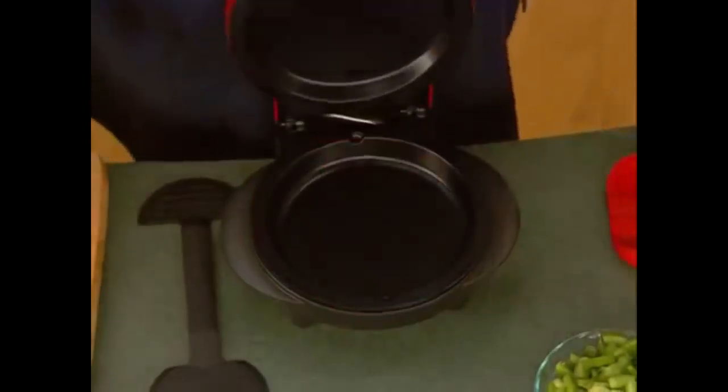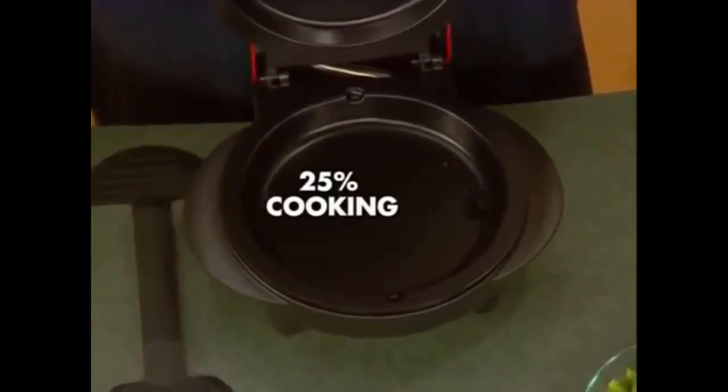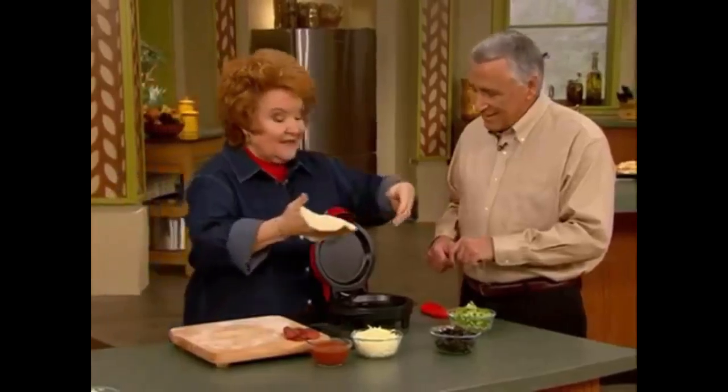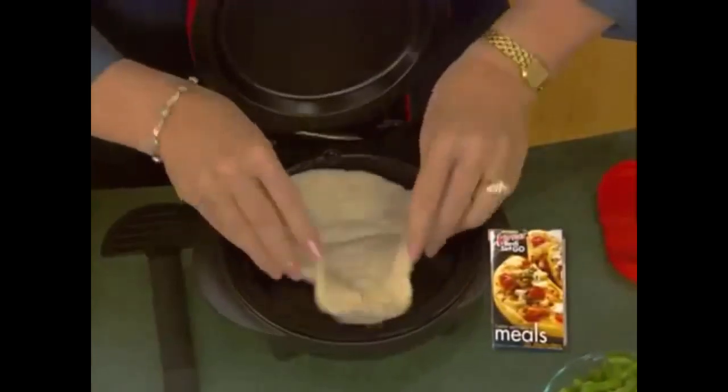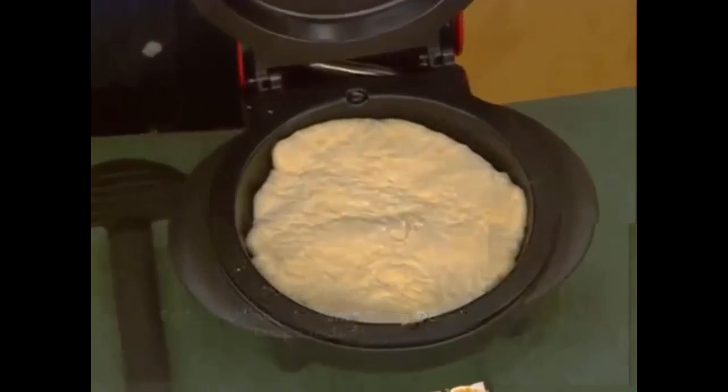Look what we've done. We took out that center divider, so now you have 25% more cooking area. So you can cook a lot of different things in here. Like pizza. It makes the best pizza I've ever had. Now, this is my almost instant pizza dough, and the recipe comes with it. All you have to do is pop it in there and then put whatever toppings you like. No tip for the driver here either.